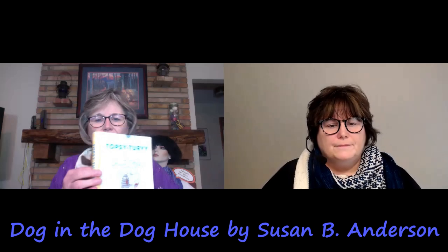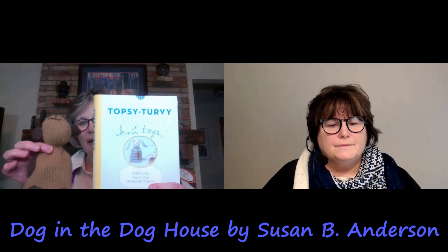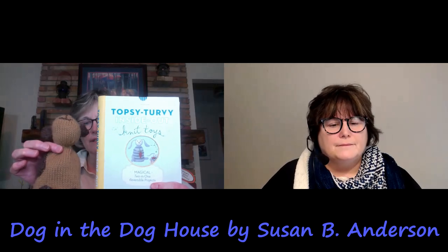Well, actually, what's off my needles? I have to say, I'm just stretching things a little bit. Look at you. Yes, I did Dog in a Doghouse, which is a stuffy. My granddaughter picked it out. This pattern comes from Susan B. Anderson's book Topsy Turvy Inside Out Stuffies.